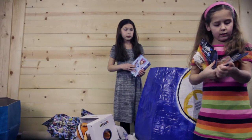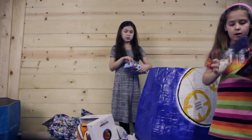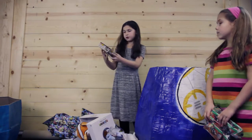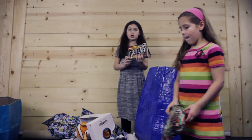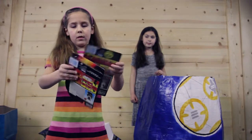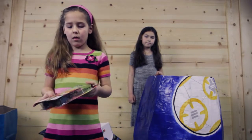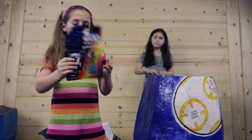Two Star Wars characters. It's Luke Skywalker and Princess Leia. We have a Star Wars Lego with lots of different stormtroopers, and it looks like they're going into a ship. And there's three Star Wars characters there. I don't know. This is Han Solo. This one is Obi-Wan Kenobi, and this one is Yoda.